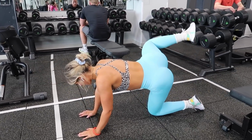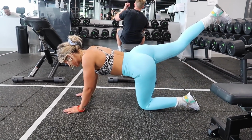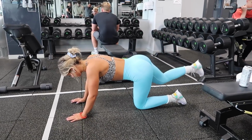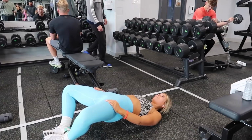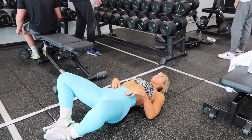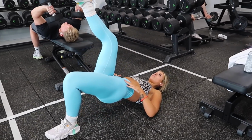So here we are activating them. We're doing a few different variations of moves that are very isolating on the glutes. You want to really focus on mind to muscle connection when you're trying to wake up your glute muscles. So you want to think about those muscles. Squeeze, but don't overextend, don't arch that back as you're lifting here.